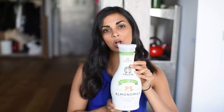Then we have 3 cans of organic black beans. And of course, if you buy dried beans, you'll save some money, but I want to keep this meal prep really easy. We also have 1 jar of salsa, which we'll be using with lunch and dinner, 1 jar of organic peanut butter, 1 package of organic brown rice cakes, and finally 1 huge jug of almond milk.